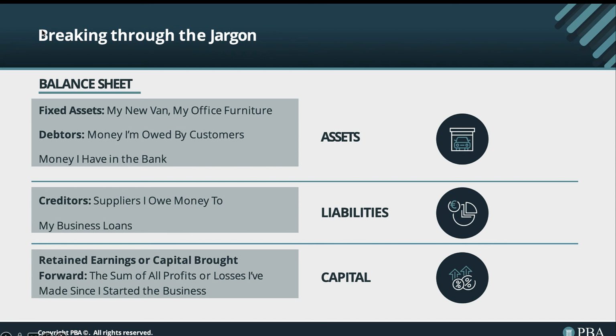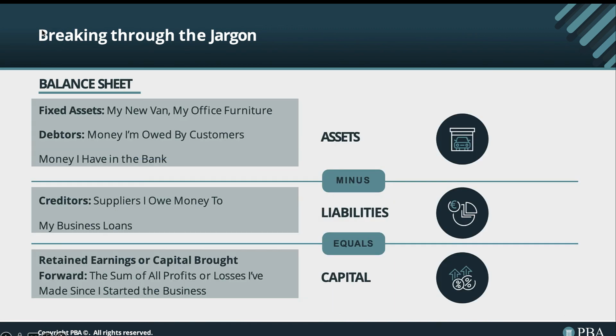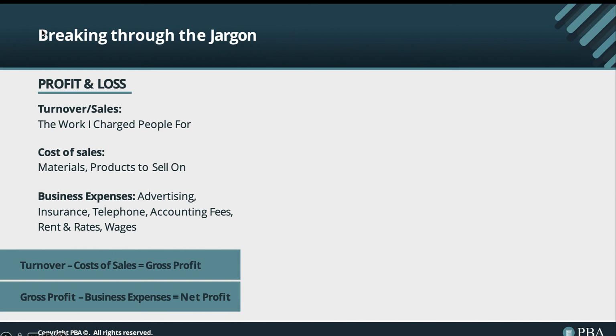You've heard assets, liabilities, capital. I'm sure you've heard those terms. What it means in view of your accounts: your fixed assets, debtors, money you have in the bank, cash on hand, good things, in other words, things that are worth money. Those are your assets. On the other hand, where are the things that you owe? Those are liabilities. Creditors, those are suppliers you owe money to, loans that the business has out there, those are all classed as liabilities. The capital, as we said before, that's the retained earnings, so the sum of all the profits or losses since the business started. And if you're a limited company, it would also include share capital. The balance sheet and how the balance sheet works is your assets minus your liabilities equals your capital.